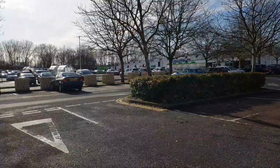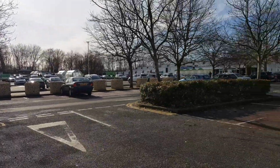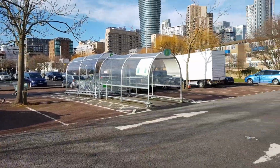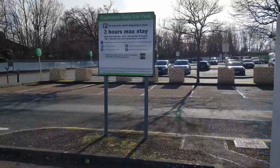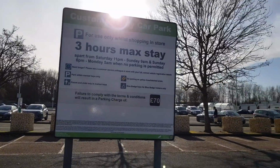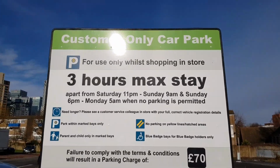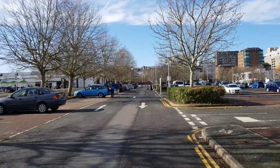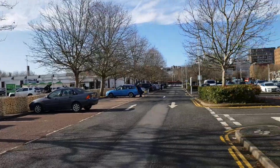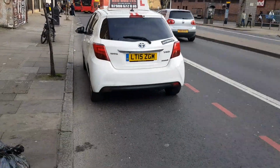And if you park in a bay at a shopping center like Asda, Sainsbury, or any other parking, make sure you can see this sign. You can read this sign. This sign says 3 hours maximum stay. So if you stay more than 3 hours, maybe you need to pay. So always check the terms and conditions.